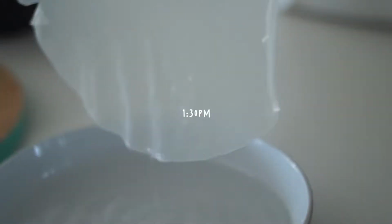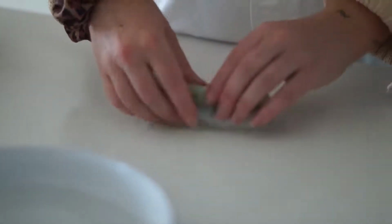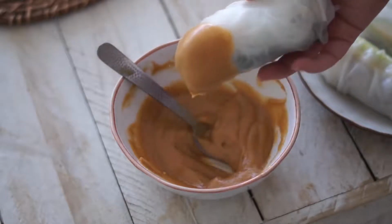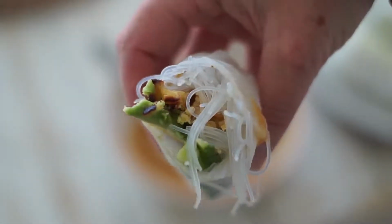And then at 1:30 p.m., I made some rice paper rolls. In my rice paper rolls, I put rice noodles, avocado, cucumber, and some chickpea tempeh. And then I made a homemade satay dipping sauce, and these were really, really delicious.